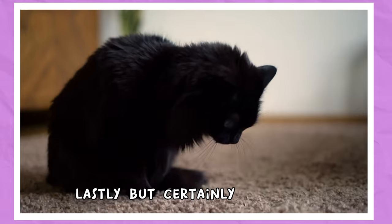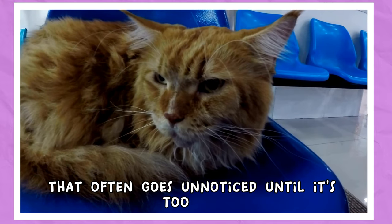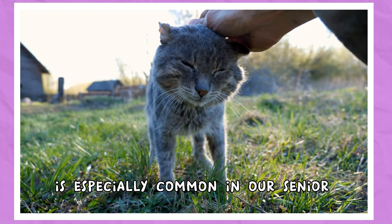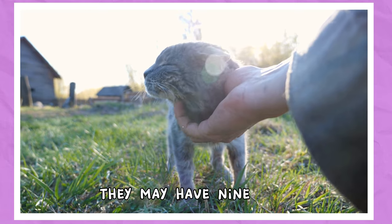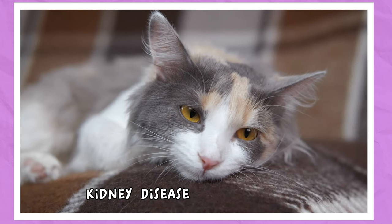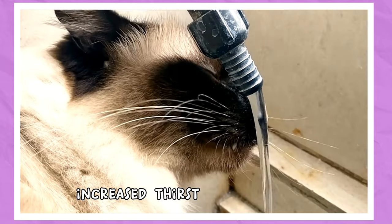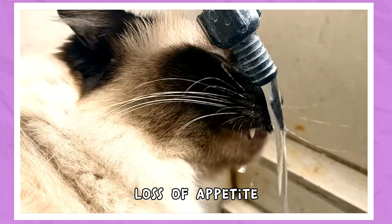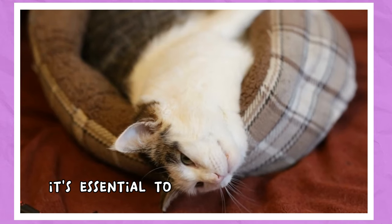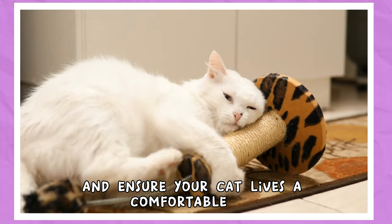Lastly, but certainly not least, we arrive at a health problem that often goes unnoticed until it's too late: kidney disease. This condition is especially common in our senior feline citizens. They may have 9 lives, but their kidneys, not so much. Kidney disease can be sneaky, with symptoms that are easy to miss. Increased thirst and urination, loss of appetite, weight loss, and lethargy are signs to look out for. It's essential to catch kidney disease early to manage it effectively and ensure your cat lives a comfortable life.